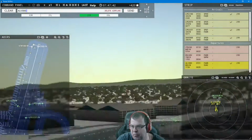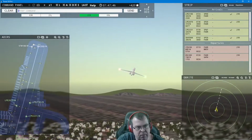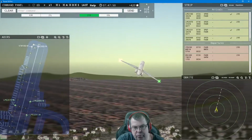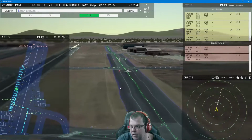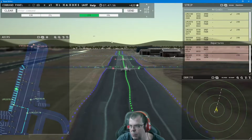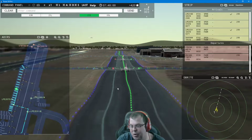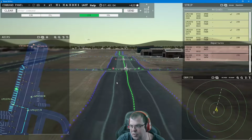Aeropostal 300, contact departure. Land Peru 2231, cross runway 21 right. Wow, and his aircraft is already coming down there. Are we going to do it? Are we going to stop him? It's too late now.